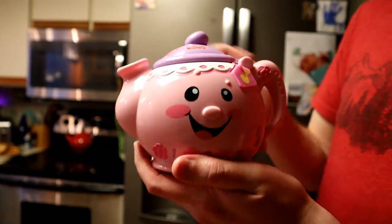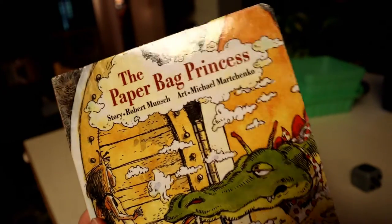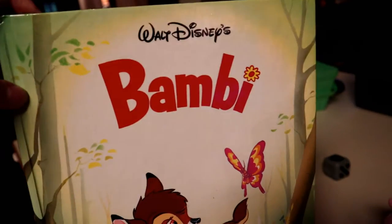Cute. We think she's gonna like it. Got her this little book, Paperback Princess. I read it to them when we were in the store. I thought it was really perfect for her because it's a good story for a little girl. So, got her that. I got Bambi today.